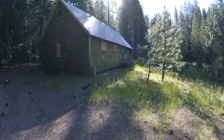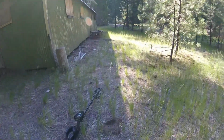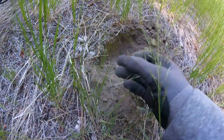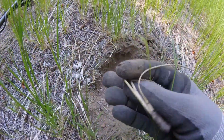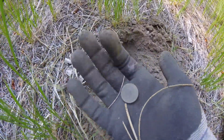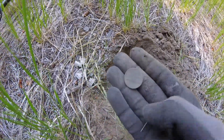All right, I already dug a ball cap, and I've got my second signal, and I've got a coin right here. Are you kidding me? It's modern. 1973. Well, at least there's coins here. I thought that would be old, but that's awesome. That's a great start of the day.